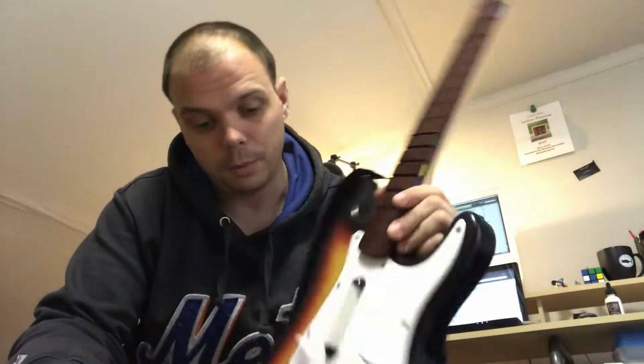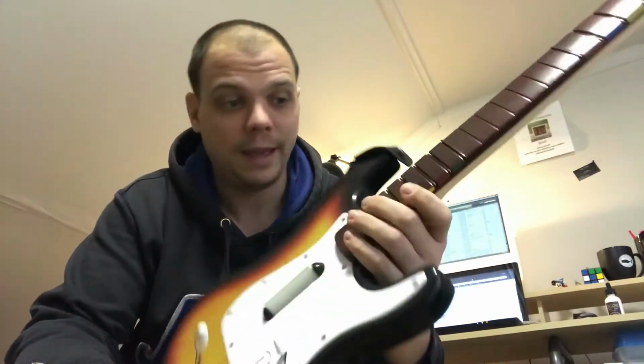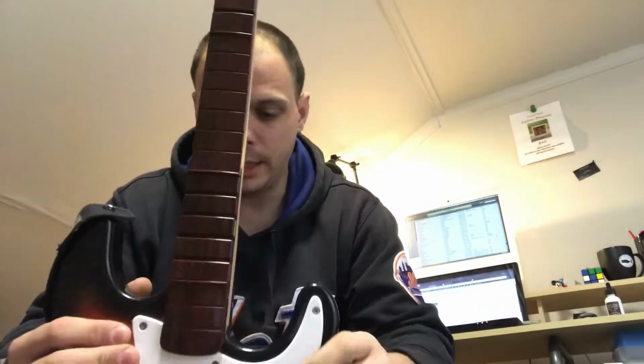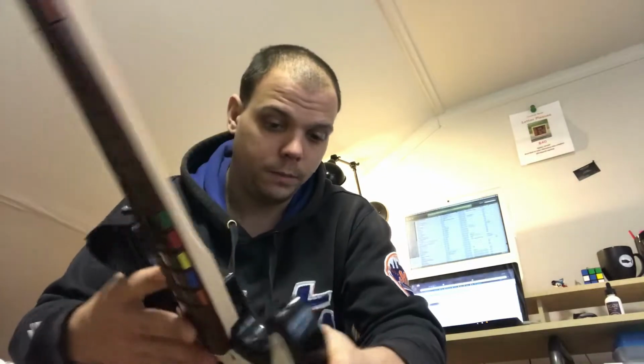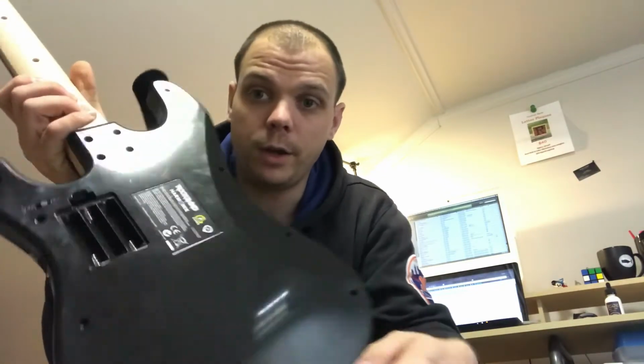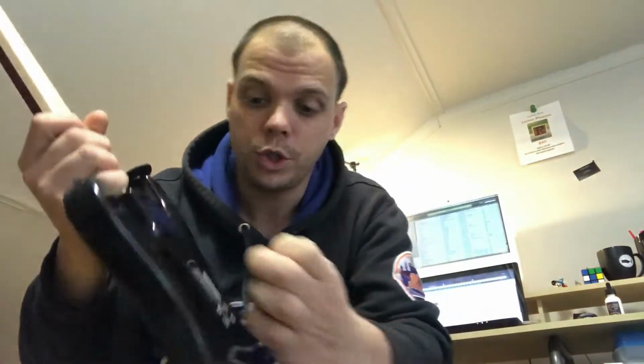Because these are good pickups. If you can get them for $5, less than $10, there's good money in these. They sell really well. And when you're picking these things up, you'll always want to check the battery compartments to make sure there's no corrosion in there.